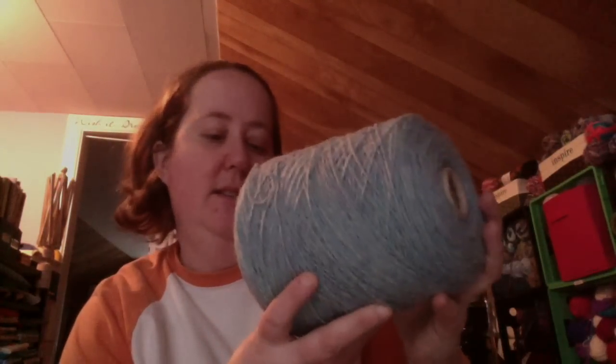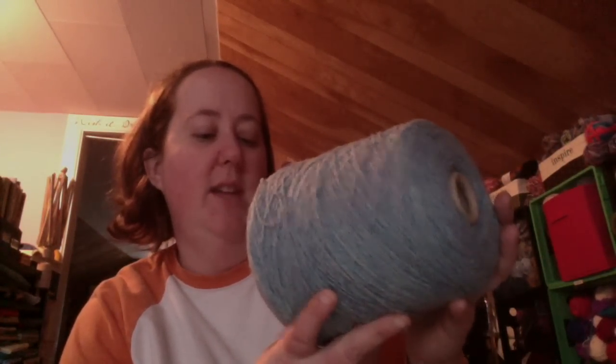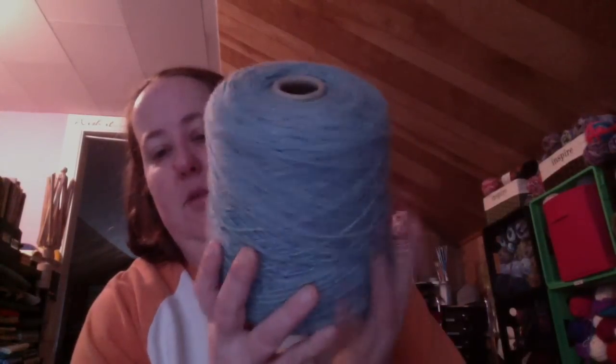One was a color I picked out for myself, which is this, which is not showing up. It's a really rich tealy blue green. It's more of a tealy green, actually. And the color is Lovat, L-O-V-A-T, and there is, let me do the math, 430 yards times 4. 1,720 yards on here, so it's enough to make a sweater, and I'm going to make the Charleston tee with this.